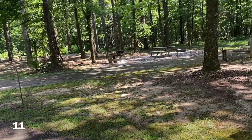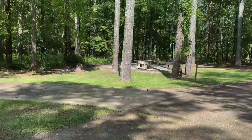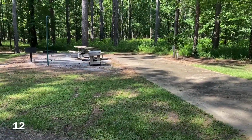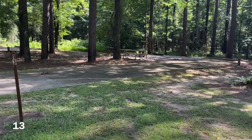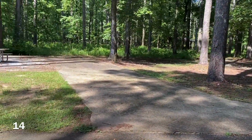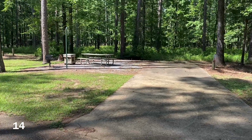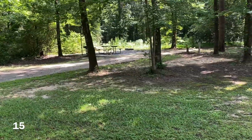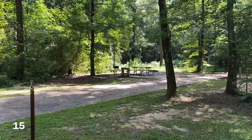Coming up on number 11 here on the outside, facing out into the swampy area. Number 12 here on the inside of the loop. A little bit more open and sunny. 13, another outside the loop site, backing up to the swamp. 14 here on the inside, relatively short site. Surrounded by trees, but as you can see, not a whole lot of shade cover for them. 15, pretty secluded site here. No one that you're able to see through your campsite area.